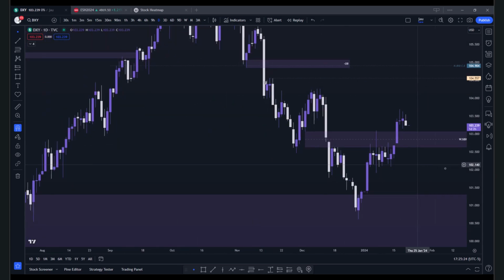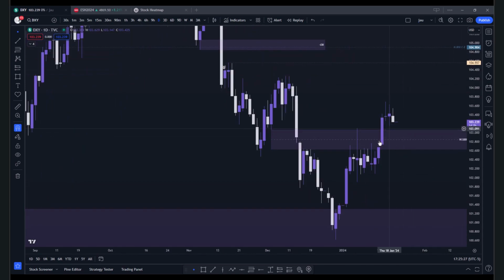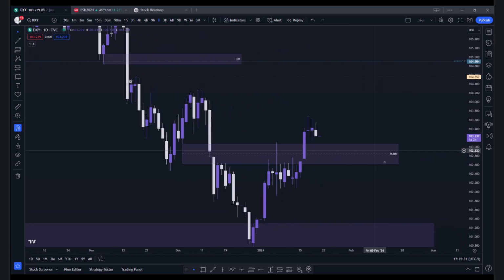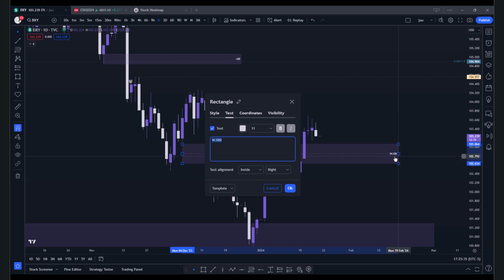I'm looking to see if we could trade into this inefficiency on a daily time frame, which also aligns with the weekly sell side imbalance. That's now obviously a weekly inversion fair value gap. So let's label that appropriately to make sure that we are following.